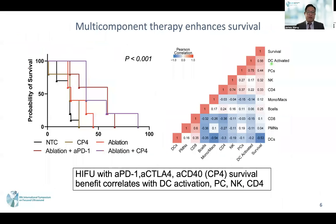The combination of ablation with CP4 translated into an increased survival benefit over CP4 only or no treatment control, as well as ablation alone or ablation plus PD-1. This survival benefit is weakly correlated to the dendritic cell activation, NK, and CD4 immune cells.